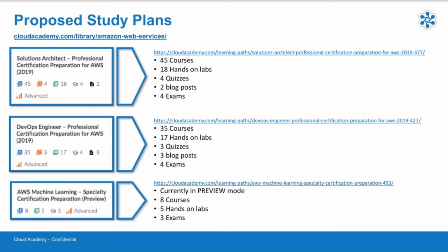There's 18 hands-on labs, which again, we find labs is the best way for you to learn quickly. So you have a practical way to just try these services out. It gives you a really good understanding of how to use them together, and what are the common interfaces that you're going to experience. We've got 4 great exams in there, which basically help you get a sense of how you're progressing through each of the domains, and a number of support materials that can help you find things quickly.